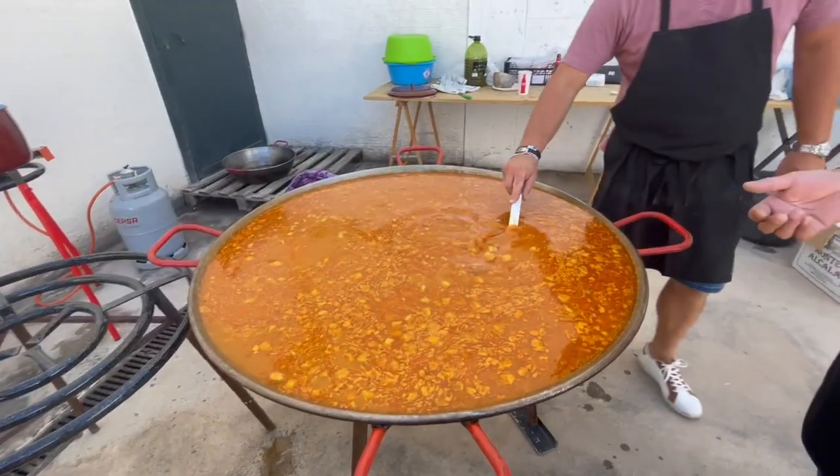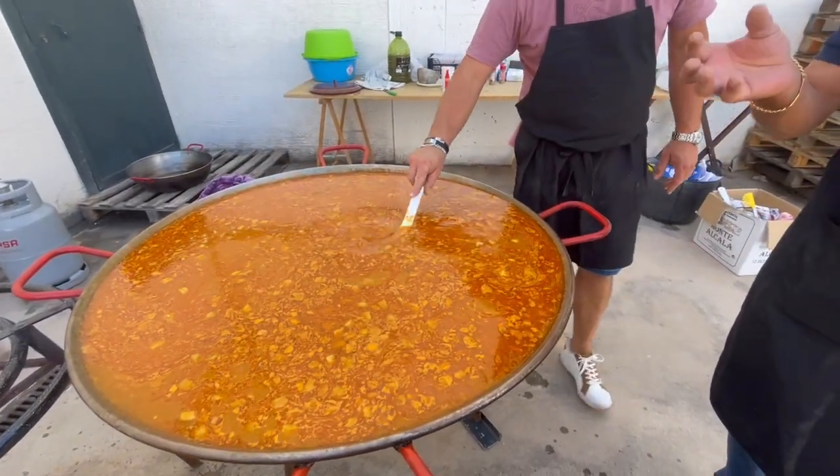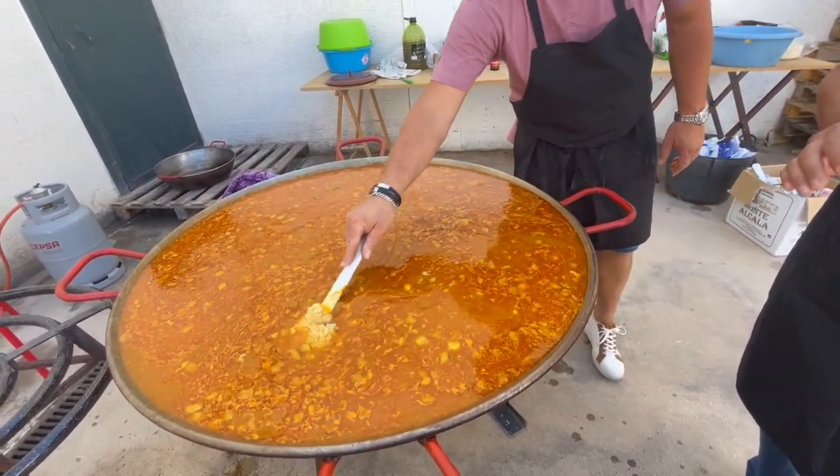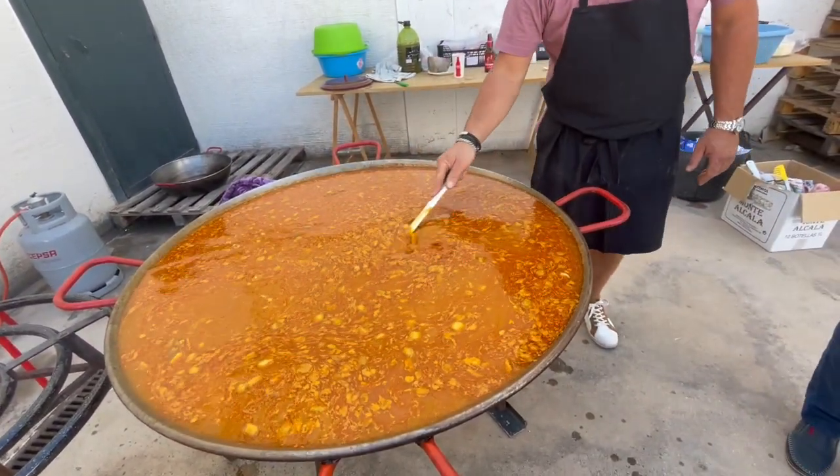Wait till it boils, then lower it and cover it with paper. Wait 5 minutes, cover it, 5 minutes, and that'll be done.